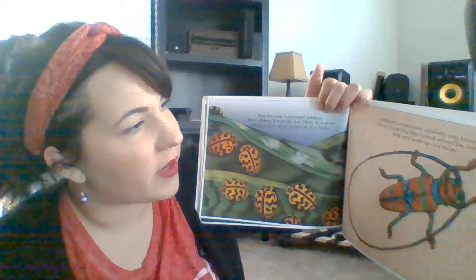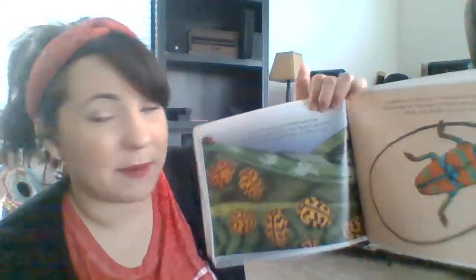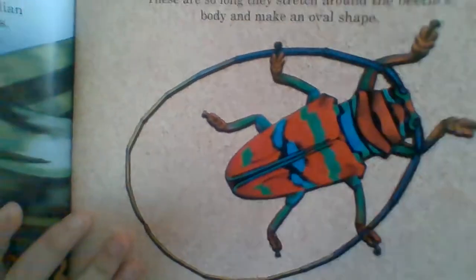Longhorn beetles have unusually long antennas. These are so long that they stretch around the beetle's body and make an oval shape. Whoa, I did not know that. That is real. So cool. This is why I love informational books, because you always learn something new.